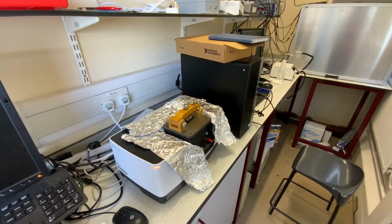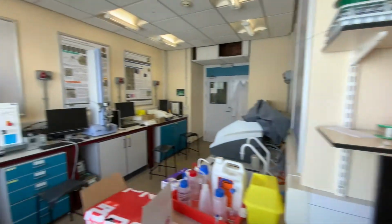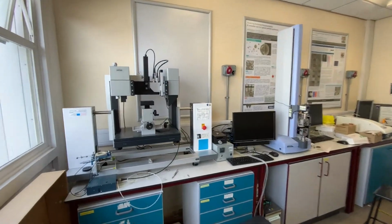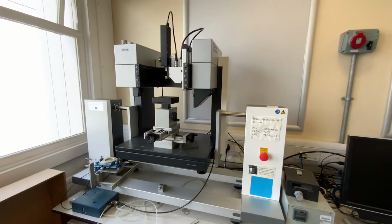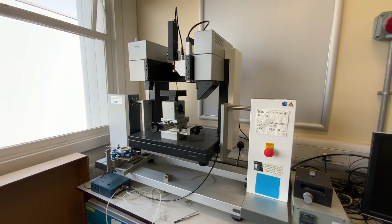Last but not least, we have a drop shape analyzer, where we can assess the properties of surfaces and liquids. Typical applications are to measure the hydrophobicity and hydrophilicity of surfaces by placing a controlled volume drop on them and measuring the contact angle with the surface.